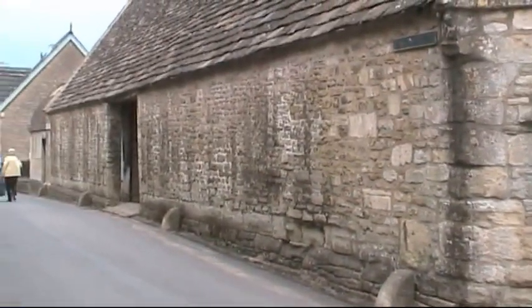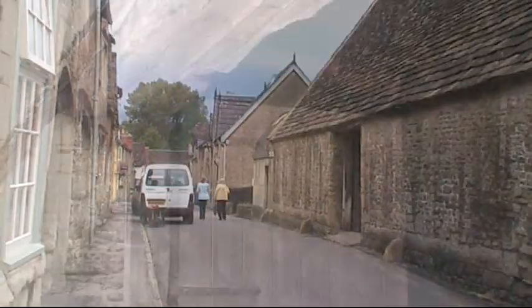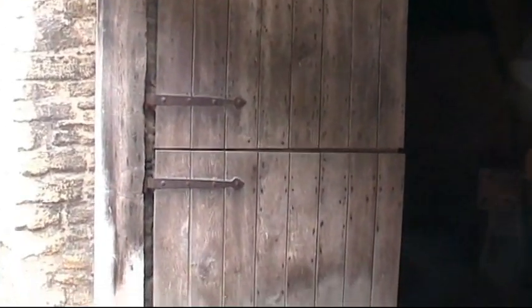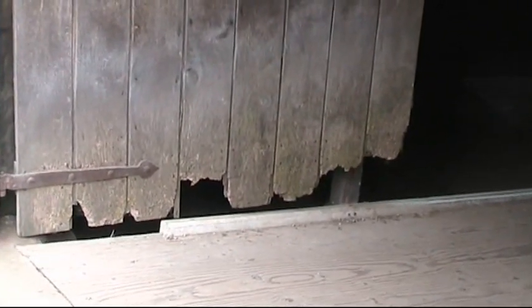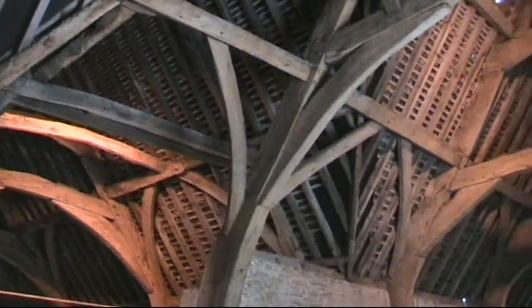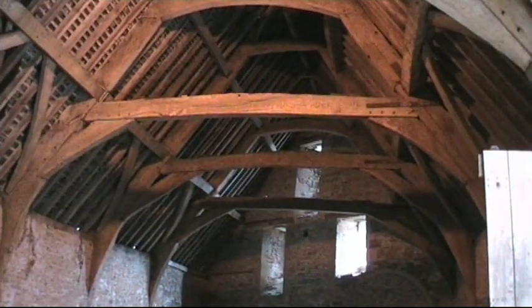In a turning off the High Street we found the Tithe Barn, and here's Peter having a look in this huge building. Considering its age, it's surprising that it has many of the original timbers, especially in the rafters, all held together with tree nails. That's an early kind of dowel.